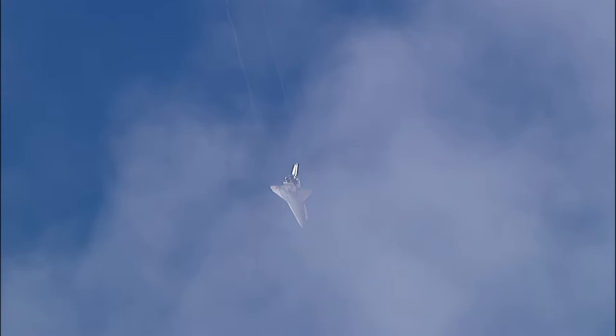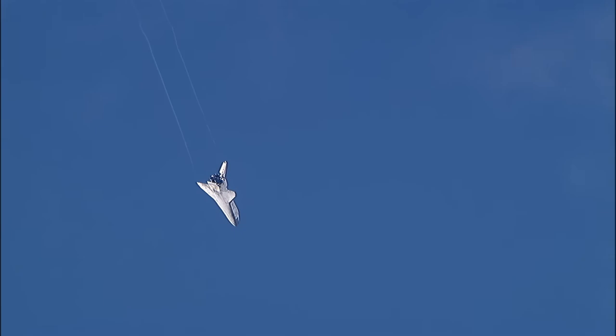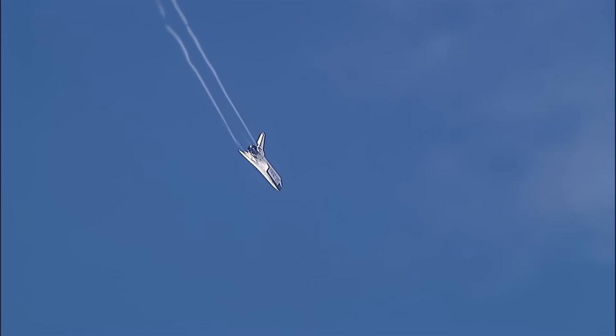3 minutes until touchdown. Rick Sterko has taken back the stick from Kevin Ford. The vortices off the wings very obvious. Discovery continuing its turn around the heading alignment circle, aligning with runway 22 at Edwards Air Force Base.